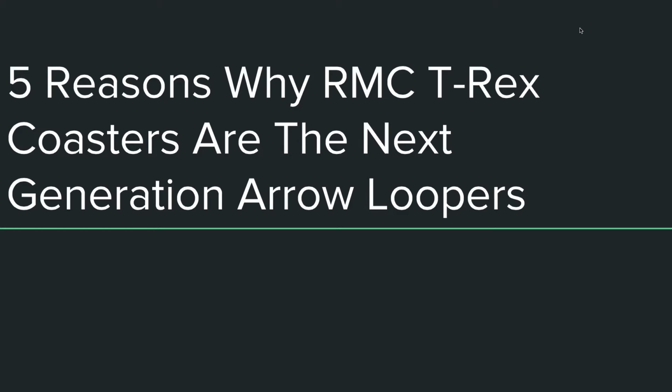5 reasons why RMC T-Rex coasters are the next generation aero loopers. Now, RMC has been building some of the best wooden coasters in the world, and they've been renovating terrible and old wooden coasters that are just okay or not that good anymore, and turning them into these sweet steel iBox track coasters. But RMC can do more than make hybrids and wooden coasters. They can make steel coasters that can become the next generation aero loopers. Because I'm going to tell you 5 reasons why RMC T-Rex coasters are the next generation aero loopers.